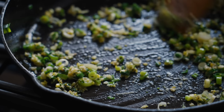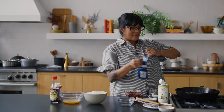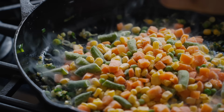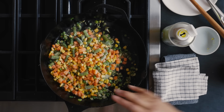So everything smells really nice and aromatic, and my scallions have nicely wilted. So now I'm going to add a whole bag of frozen vegetables, and it's going to immediately cool down the pan, keep everything from burning. And at this point, I'm going to lightly season with salt. Even though we're going to finish with soy, you still want to season in layers and make sure everything gets a little hit of salt.